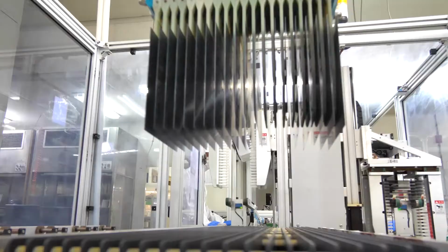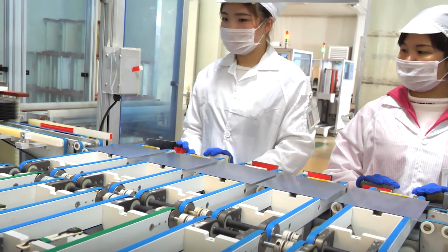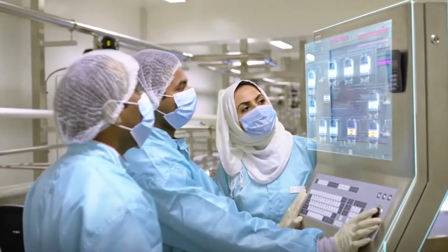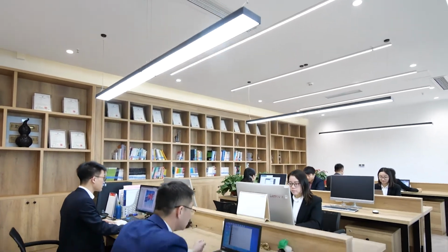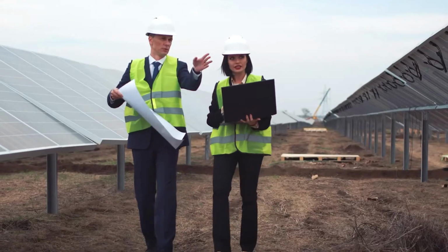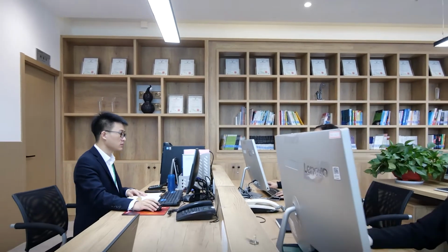Extensive testing and strong production quality controls ensure the cells don't have production defects and are strongly resistant to potential induced degradation effects. We highly value our customers, and our 24/7 online customer support team will follow your order with utmost efficiency and attention to every detail. In payment, we accept TT or LC.